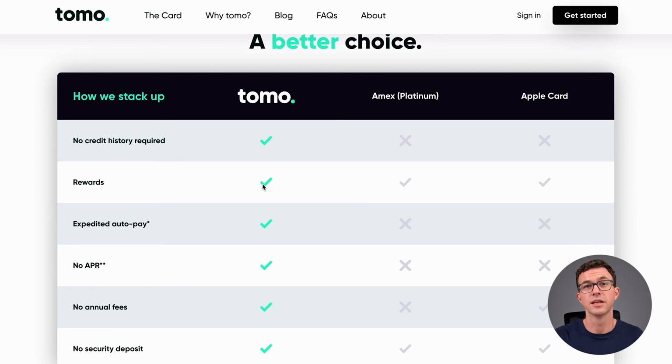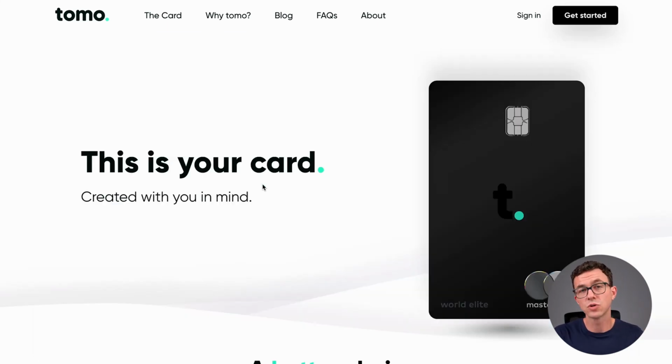Also, I forgot to mention, you do get 1% cash back on all of your spending with this card. As I said, none of the cards mentioned in this video have 0 rewards. If you don't have a built-up credit score, you have a decent income, and you know that the money is going to be in your account every single week to pay off the Tomo card, this card could be a nice option for beginners.